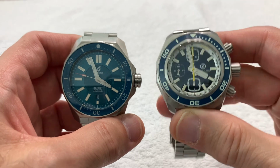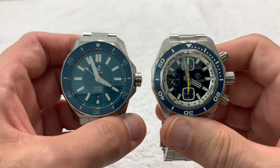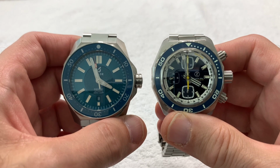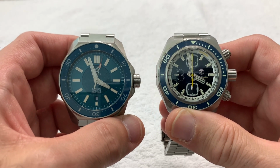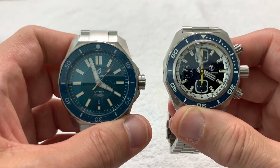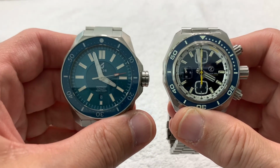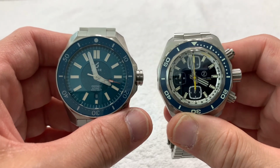Now, I understand it's not a direct comparison. I don't have a second generation non-chronograph Hammerhead, and I can't get my hands on one very quickly. I do have some first generation Hammerheads, but they're bronze watches, and the stainless steel one and the titanium one I have, all first generations, are not as comparable, in my opinion, as this one.